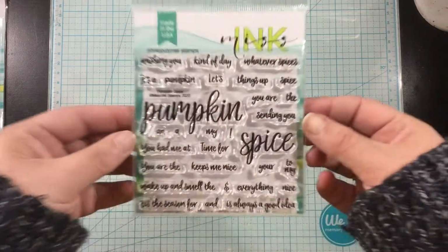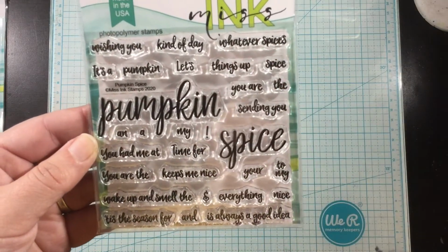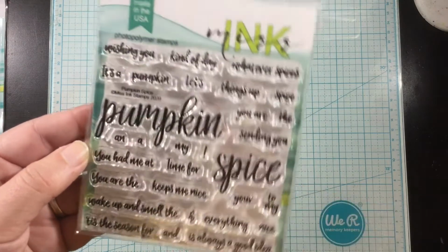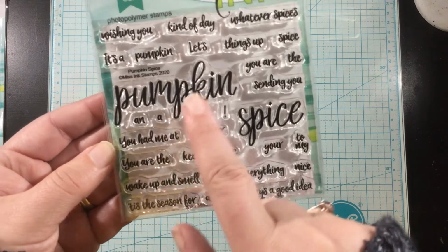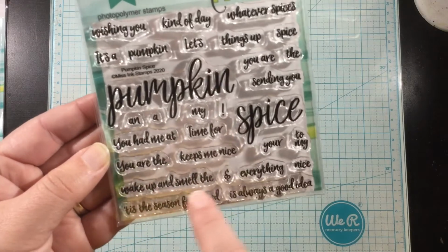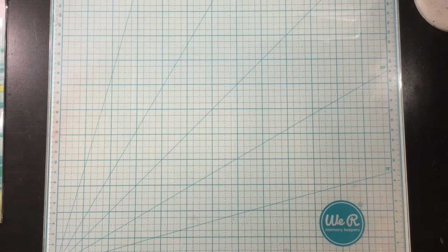You can have a pumpkin spice kind of day, whatever spices your pumpkin. You had me at pumpkin spice and everything nice. Pumpkin spice is always a good idea. 'Tis the season for pumpkin spice. You get the idea. Really, there are endless combinations for all of your pumpkin spice sentiments.